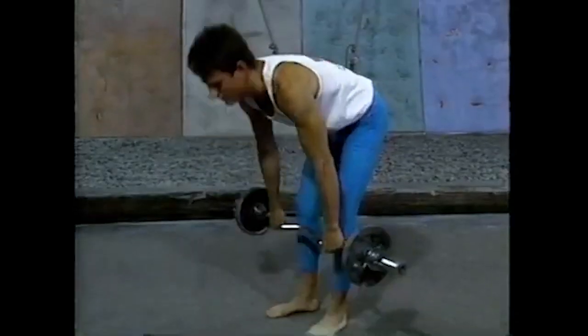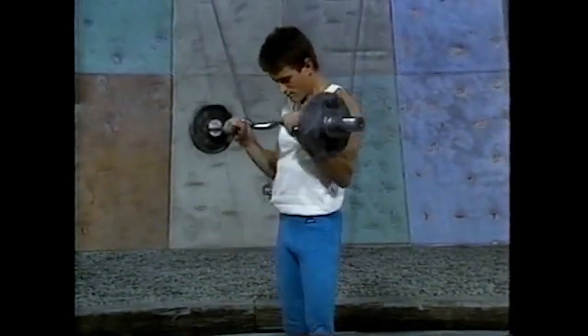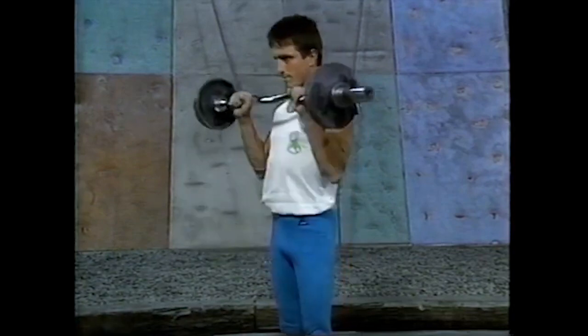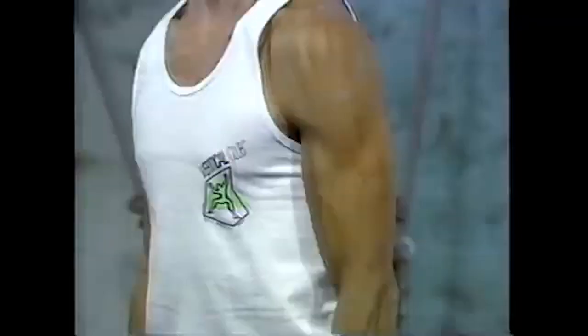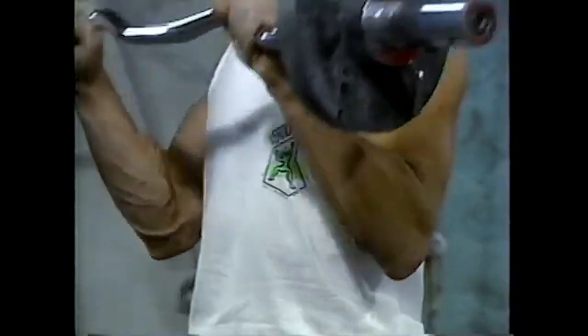The reverse curl provides a good overall conditioning of the elbow flexors. To do the reverse curl, grab the bar with an overhand grip at about shoulder width apart. Start with straight arms, then raise the bar to shoulder level, using only the elbow flexion. You do not want to bounce the weight up with your upper body. Do 2 to 3 sets with an 8 to 15 repetition maximum.